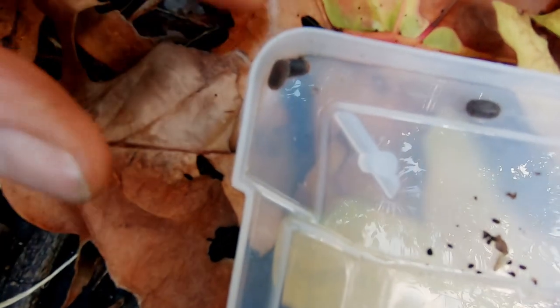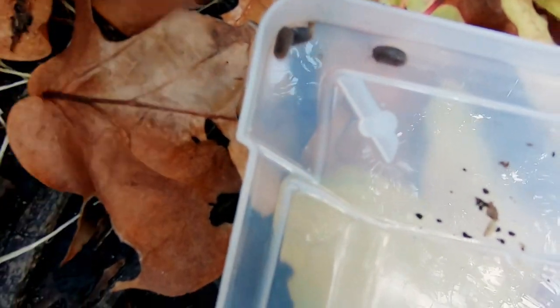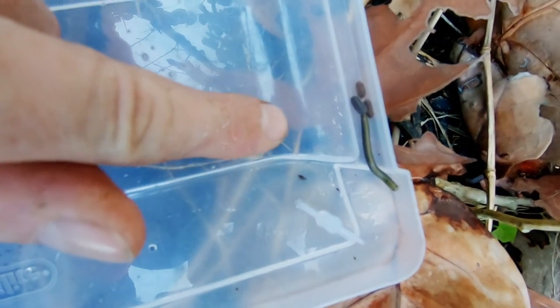There's another one. All right. And there's a group right here with a worm. Alright, well, we're gonna release them all so they won't get any more stressed, and I'm going to the beach.